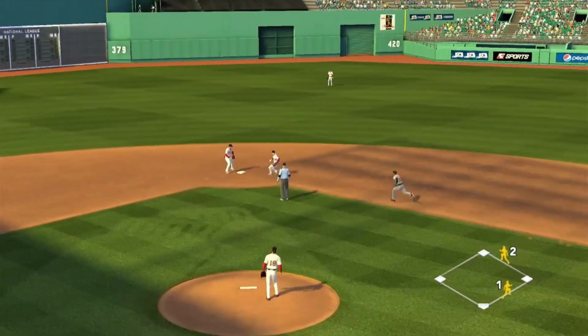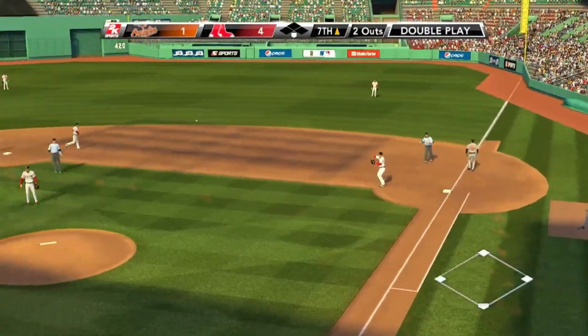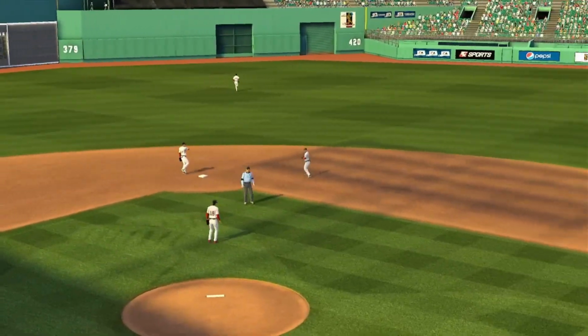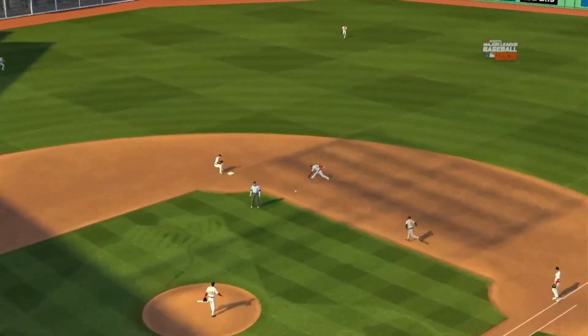Swing and a bouncer up the middle. 1 and 2. Double play. Great double play right there. Boy, do those help your pitcher. Hey, why throw it around when you can do it yourself? Great play.